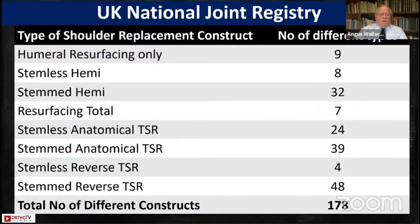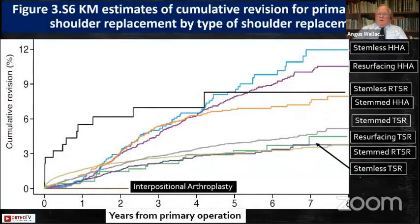If we look at the different types of shoulder replacement, you can see that we've got resurfacing, we've got hemiarthroplasty, anatomical total shoulder replacement, and reverse total shoulder replacement. Our joint register has identified 178 different types of shoulder construct. That makes it really difficult to analyze what is a good outcome and what is not a good outcome.